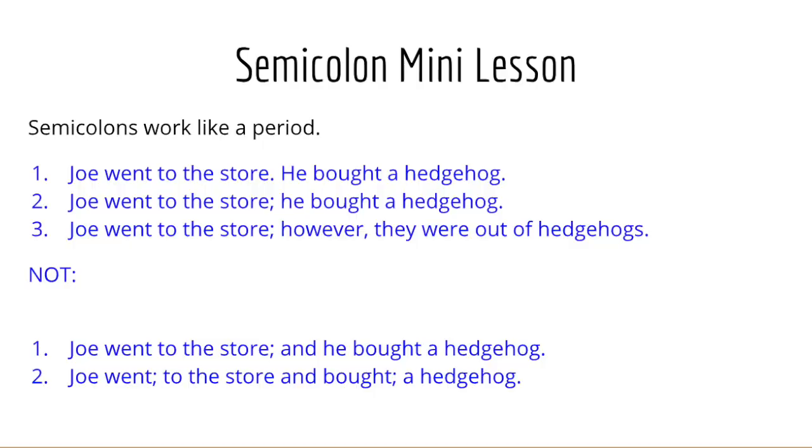Now notice that in example 2, all I've done is change the period and switch it to a semicolon and change that capital letter to a lowercase letter. Joe went to the store, semicolon, he bought a hedgehog. I'm all good there. If I wanted to, I can use number 3, and I can use that semicolon with a transition word, right? Like so, Joe went to the store, semicolon, however, comma, they were out of hedgehogs.